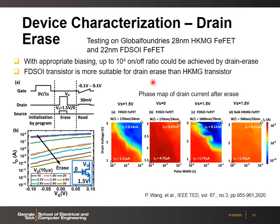So what we do here is to perform the device characterizations on Global Foundries 28 nanometer high-k metal gate FeFET or the 22 nanometer FDSOI FeFET. We have the experiments done here using the pulse programming mode. This is the voltage waveform we apply on the FeFET. For example, for the drain erase, we apply a large voltage on the drain, while we apply a small voltage on the source and then ground the gate. With this kind of configuration, we hope that the cells can be erased successfully. So this is a voltage bias on the FeFET. And now we increase the drain voltage from 1 volt to 3 volts, and you can see the current is effectively decreased. So that means the erase is successful in this case.